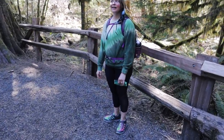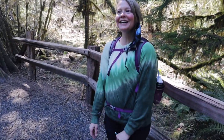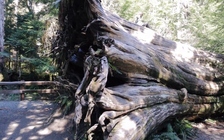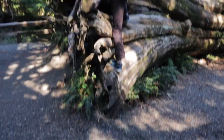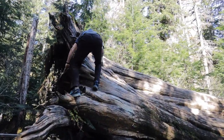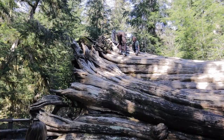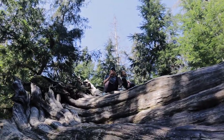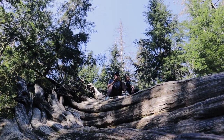Big tree. It's so big. Big tree conquered. Now you gotta go conquer the hike.